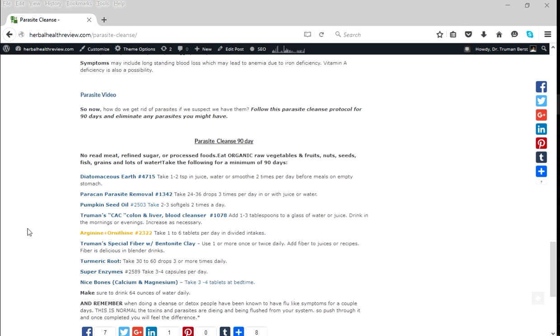And then you want to flush them out of the body with number 1078 colon and liver cleansing liquid, 1, 2, or 3 tablespoons, whatever it takes to keep every bowel movement so soft that it's breaking up in a cloud. Then you're flushing them out of the body.